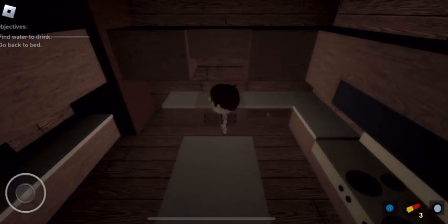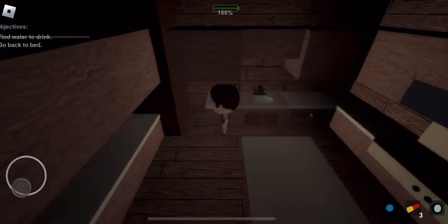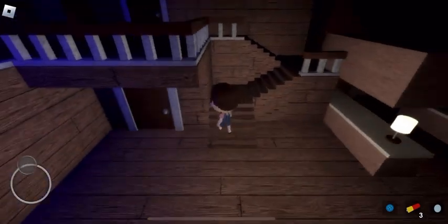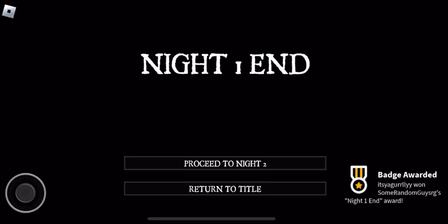Find water to drink. Oh, you know what? I didn't even see the objectives. What was the other one I didn't see? Go back to bed. Oh. Okay, I wanted to explore everything, but if we have to go back to bed, then we have to go back to bed. Night one end. Proceed to night two.